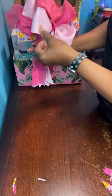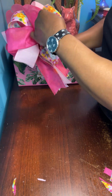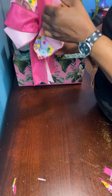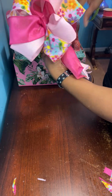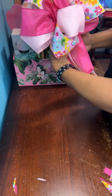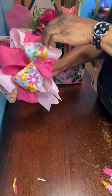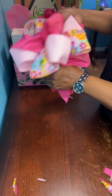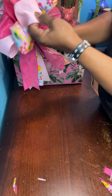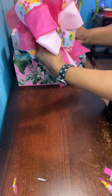So this is going to be my front. It makes it a little hard because you really don't have anything to hold it. But when you get it on your gift, you can really start getting it pulled together really good. You can shape it real good because it's fixed to something solid. Right now it's just in my hand and it's moving. So that's that. So this is somewhat, kind of, sort of what it's going to look like. Of course, I will always show you the finished product.